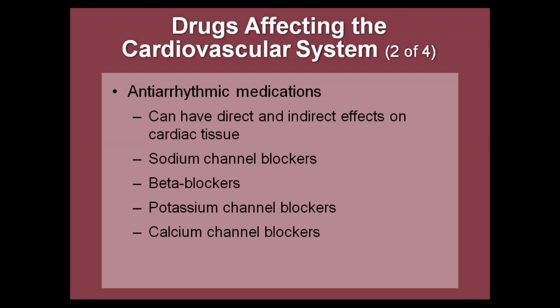Beta blockers we've talked about. Like we said, we carry metoprolol. Another one you're going to see is atenolol. A lot of these beta blockers end in that "lol." That's kind of their base. And then potassium channel blockers, one we carry. It's a potassium channel blocker, sometimes also classified as a sodium channel blocker, but amiodarone. And then here to contradict what I just said about beta blockers, another potassium channel blocker is sotalol.